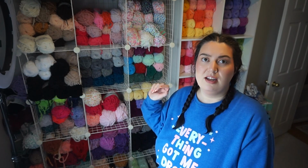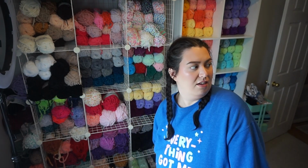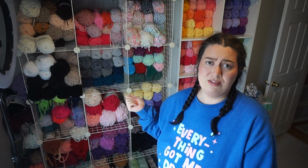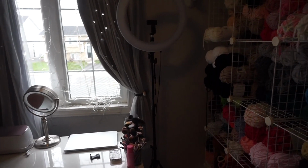These cube shelves right here I purchased from Amazon. I can't remember how many I purchased. I think I made a couple orders because I needed to keep adding on to it. But again, I will find the link for these because they are awesome. They're so easy to assemble and so lightweight and really deep, so you can get a lot of yarn in them. My ring light is from Amazon as well.